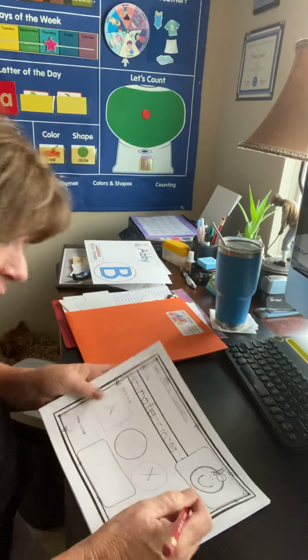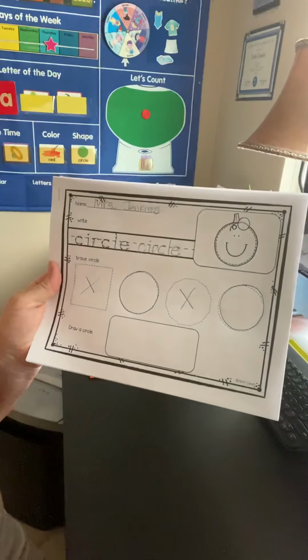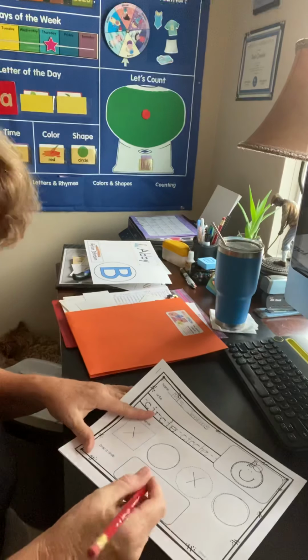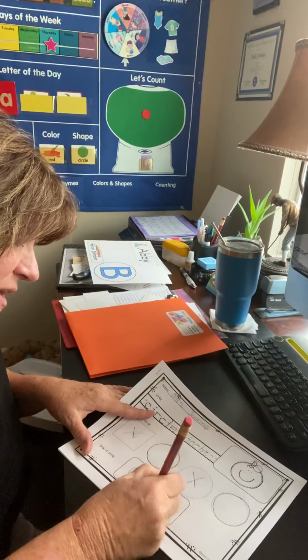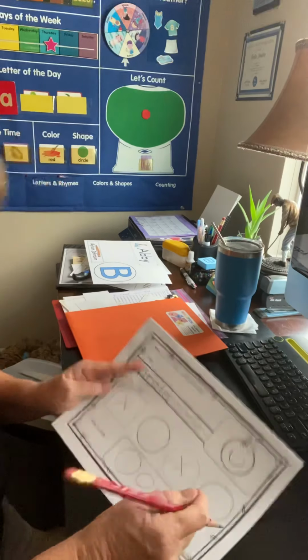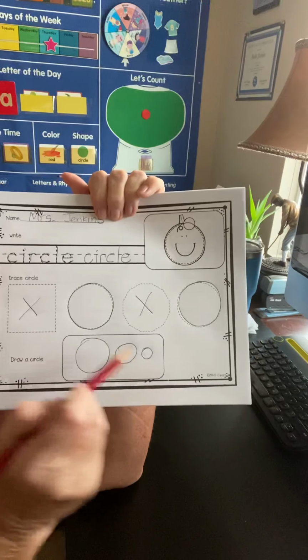And then down here in the box says to draw your own. I think there's enough room. I want you to draw 3 like we did on our Zoom yesterday. I want you to draw a big one, a medium one, and a small one. If you'd rather start with a small one, you can. You could do one small, one medium, and one large.